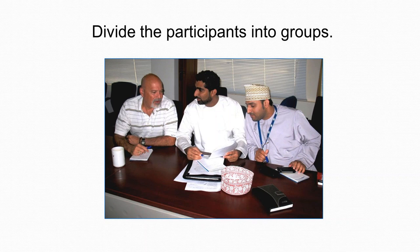I think the guy on the right there is kind of cheating, trying to get the answer from his buddies, but it was a very successful exercise, and the engineers really enjoyed it.